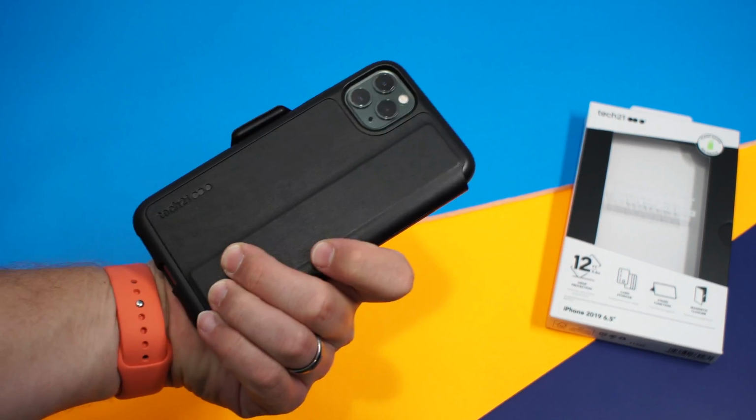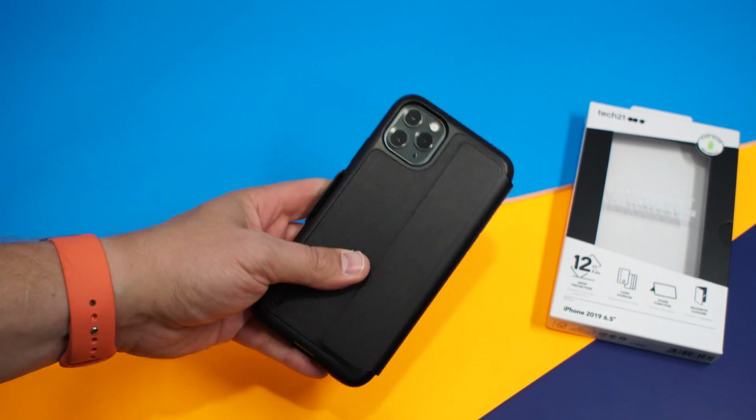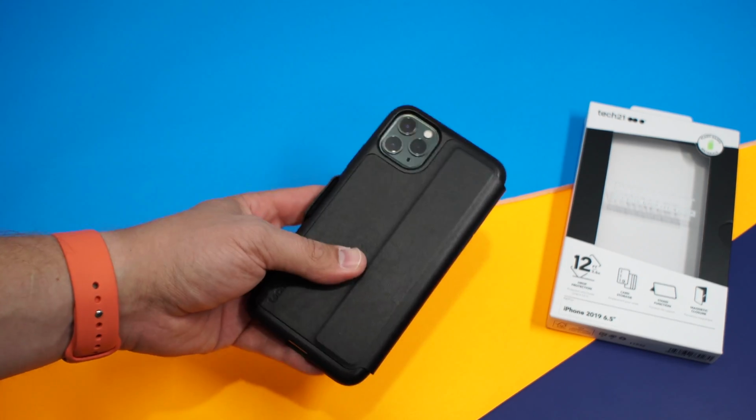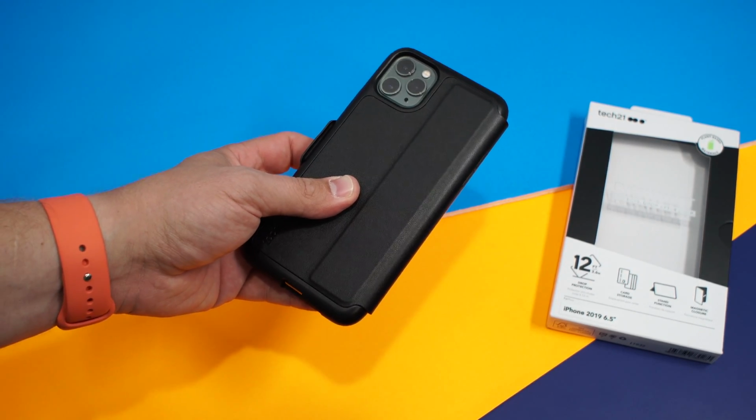With this case, you get 12 feet of drop protection. You can check out our Tech21 drop video where we threw an iPhone 8 down the stairs in some of their cases, including one like this, to see what those cases can protect your phone from.